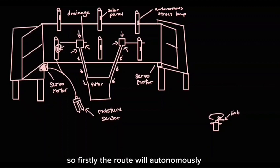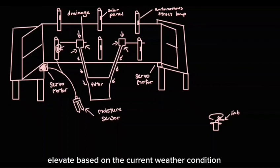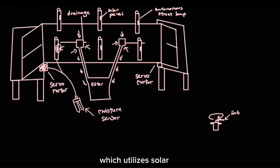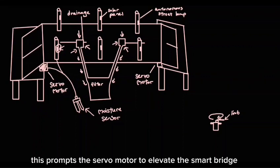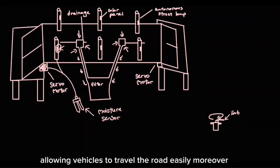After the introduction of the components, now let us dive into the function of the components. Firstly, the road will autonomously elevate based on the current weather condition, which utilizes solar power as an energy source, and a water moisture sensor will be used for accurate water level detection. This road can now be referred to as the smart Ecobridge. During heavy rainfall, the high water level applies substantial force to the sensor, signaling the motherboard linked to the bridge. This prompts the servo motor to elevate the smart bridge, allowing vehicles to traverse the road easily.